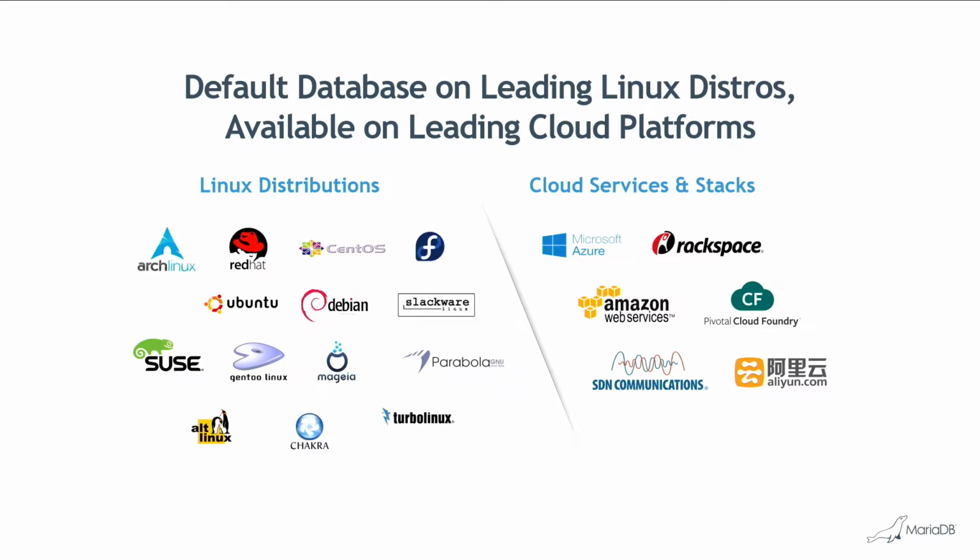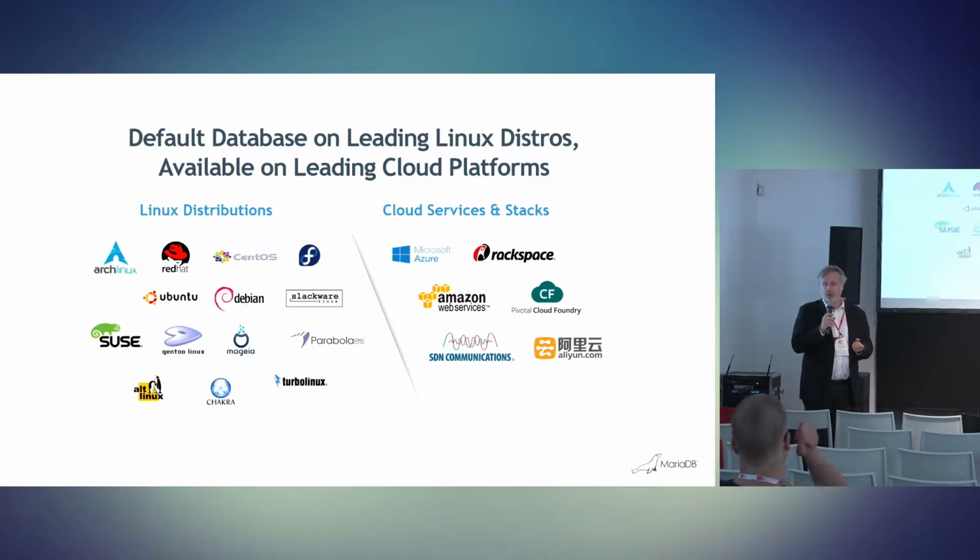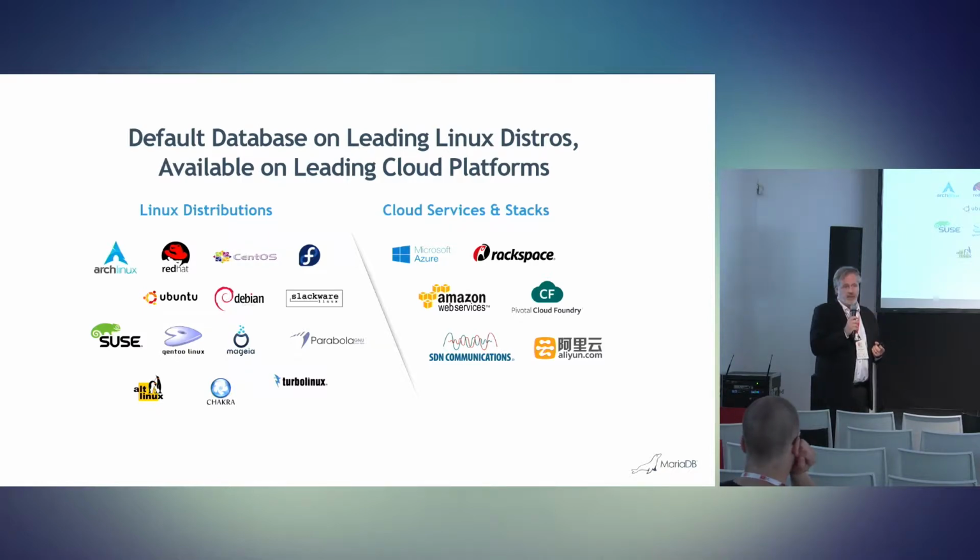Well, who is using MariaDB? There are quite a lot of people out there using MariaDB, and we see exponential growth in acceptance of our technology. What you can see to the left is the majority of the Linux distributions out there. Red Hat is a big and very dominant player here, and I'm glad, as you probably know already, that MariaDB is the default database in Red Hat Enterprise Linux.